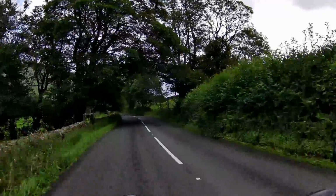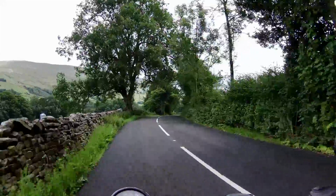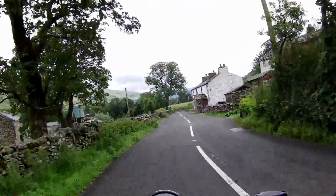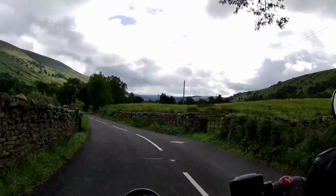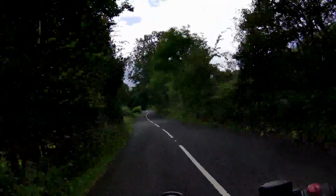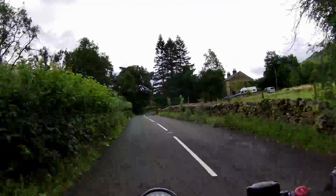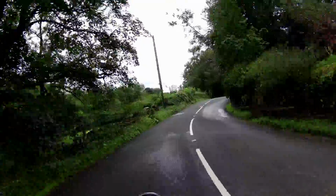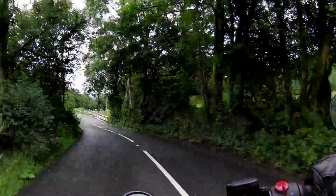Lovely run through this part. Certainly very lush. As I said before, a very quiet road. So it runs all the way to Halls. Bends, although a couple of them are a little bit tighter than I remembered.